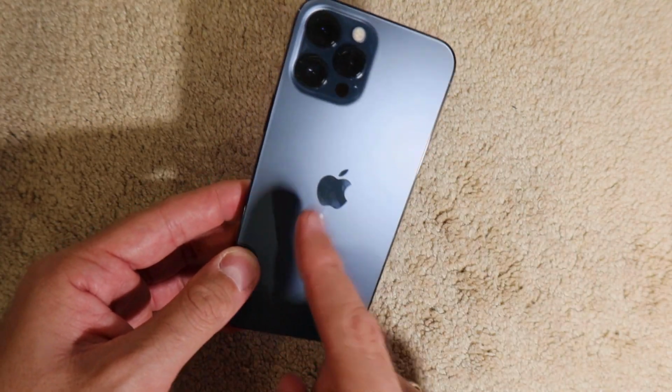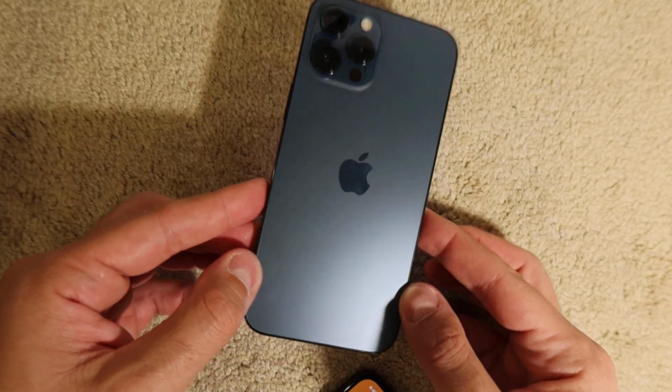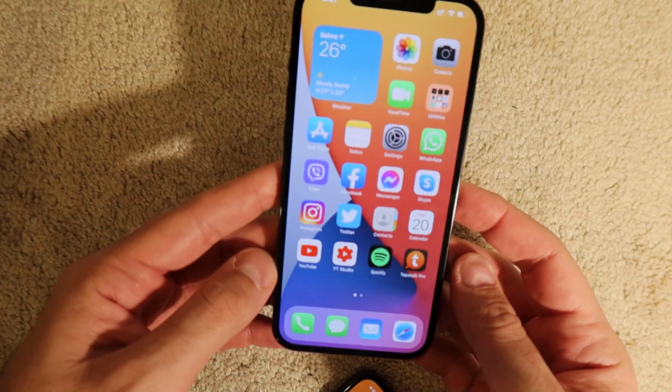This one came with iOS 14.1 software version for me. Hopefully we will be able to jailbreak it soon to use its full potential.